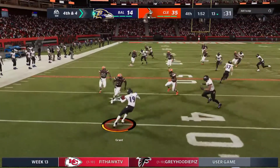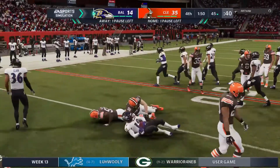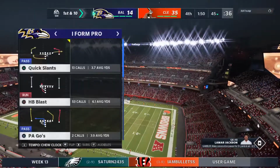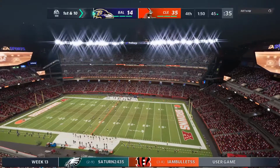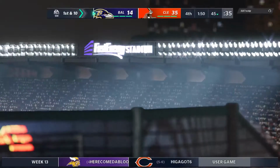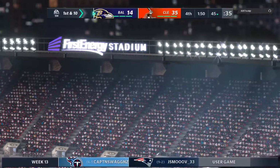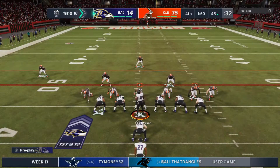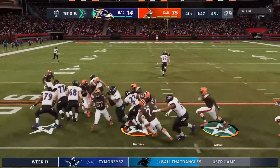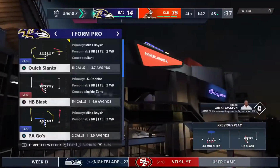Returnable for Grant. A good return there, 17 yards. And the Ravens, they'll take over. 1st and 10 at their own 45-yard line. The Ravens offense set at the line for this next drive. We certainly had a sense coming in here that these guys were in for a tough one on the road. That has been how this ball game has played out. They trail big as we continue on now here in this 4th quarter.